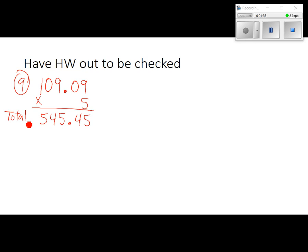Add 109. No. What'd they tell you one of the months was? August. I added them all together, got the average of 4. Add all the months together, and then subtract it from this.